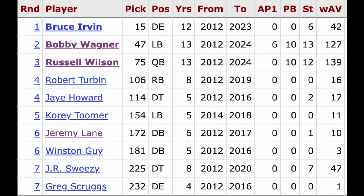Jeremy Lane had an interception in the Super Bowl, although his career was cut short, and J.R. Sweezy had a respectable career as well. But Bobby Wagner and Russell Wilson is a hell of a top two.